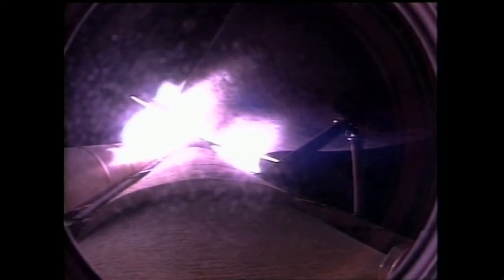Endeavor's heading out 51,000 feet in altitude, 10 miles from the Kennedy Space Center, downrange 11 miles. Three hydraulic systems in good shape, as are the electricity producing fuel cells. Three good main engines at 104% of rated thrust.